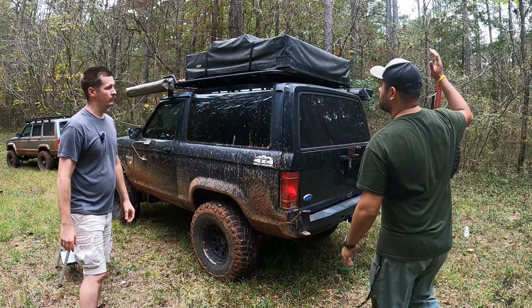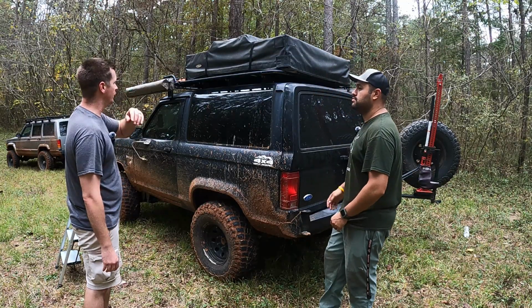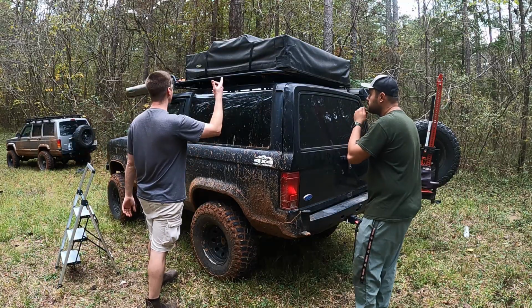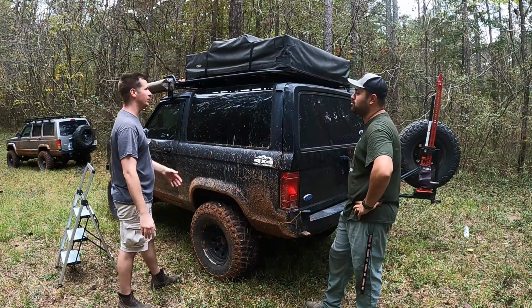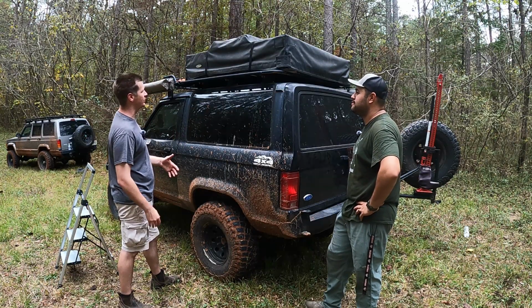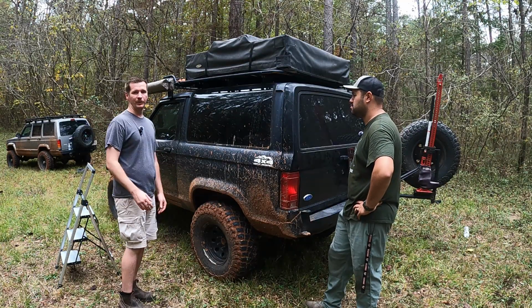All right, so up top you've got the Smittybilt 3-person tent. Yeah, it's a smaller one. Been a good tent. No real issues out of it. The cover has started to tear a little bit, but that's expected when you're driving through trees and the sun beating down on it. Yes, and spiders. Normally I take this off and store it for the winter. I just haven't done that yet. That'll probably be a tomorrow or Monday project.